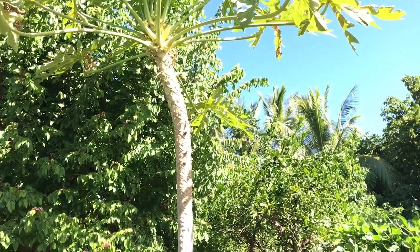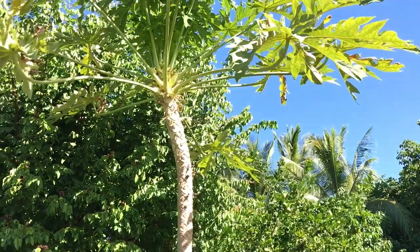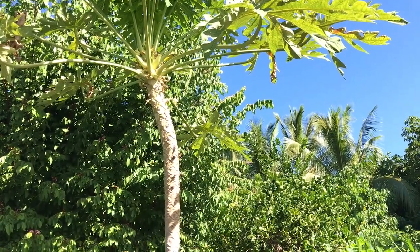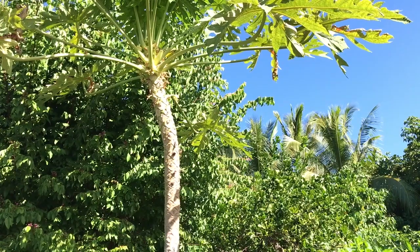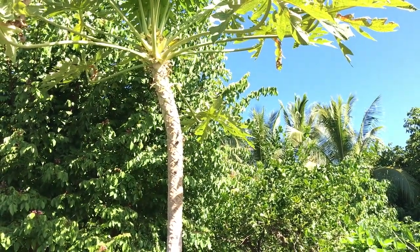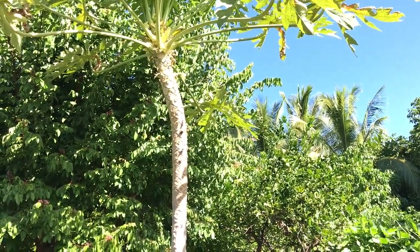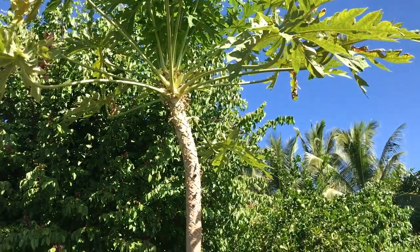So there's two main types of fruit. You have red orange and you have yellow fruit. I believe red orange is about all that I've ever seen in the stores. So the fruit is actually a large berry that is ripe when the skin is an amber orange color, and it is slightly soft to the touch.